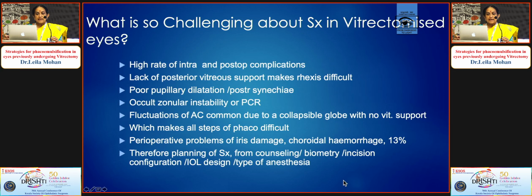So what is so challenging about surgery in vitrectomized eyes? There is a high rate of intra and postoperative complications due to lack of posterior vitreous support, which makes rhexis difficult. Poor pupillary dilatation and posterior synechia may be there. Occult zonular instability, which you may not recognize during clinical examination, or PCR may have been there. Fluctuations of AC are common due to a collapsible globe with no vitreous support.